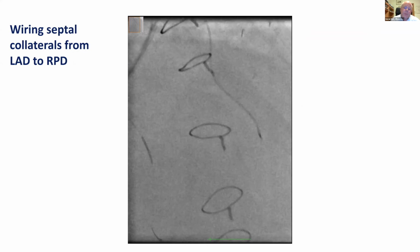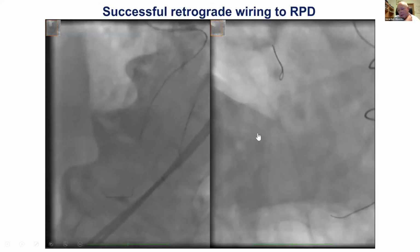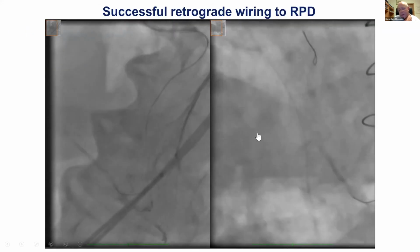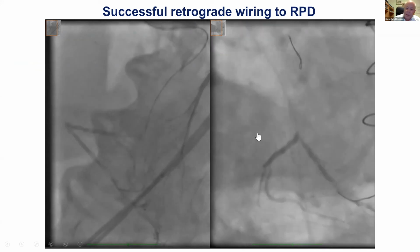but we have to stop, not being able to get all the way to the right coronary artery. So now we bring in the wire from the septal, going down from the LAD native, and we cross over once again. So we're pretty much similar to last time, except we have to fix the access point from the vein graft to the right coronary artery.